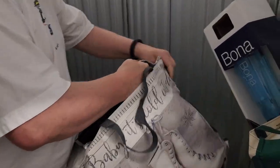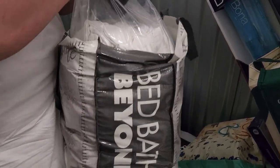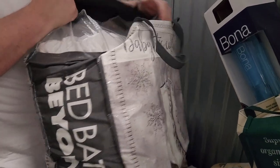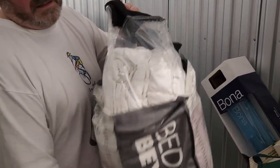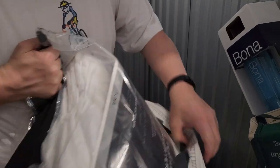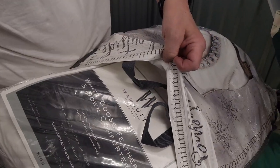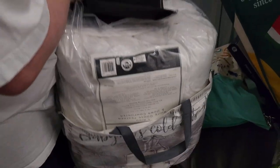Bed, Bath, and Beyond. Oh, that underneath it is cool. Yeah? Like, not super cool, but I mean... Bag. Is it UGG? I can't tell yet. Oh. Is that a white goose down feather comforter? That's awesome.